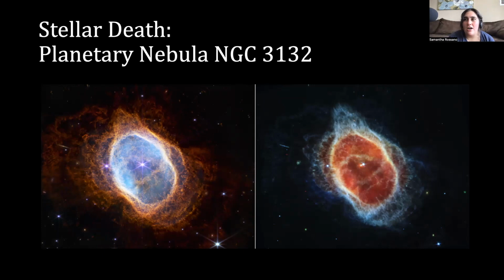This is a picture of a dying star, and they took the same picture with two cameras. One is sort of like a bluish center with a red flame-looking thing on the outside, and then the second one is sort of reversed, where you see the interior is red and the exterior is blue. So if we look at the picture with the red center, the blue ring around it, we can see there's actually two stars in the center of this nebula.